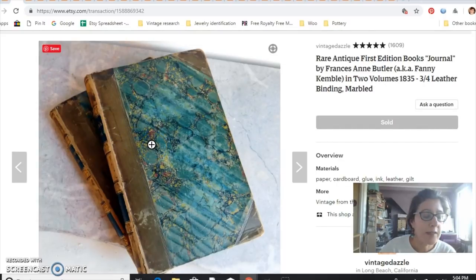And this was a great buy. These were some nice leather-bound volumes. First edition books. I paid $25 for those at the flea market. Did a little research on them and found out they were first editions, and they sold for $250. Wahoo!